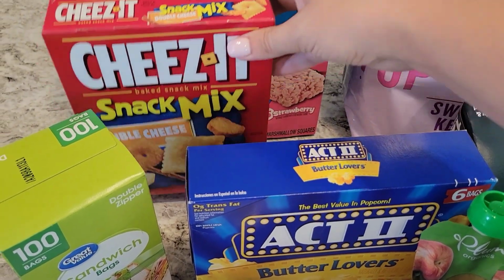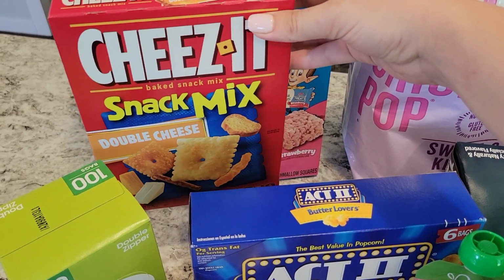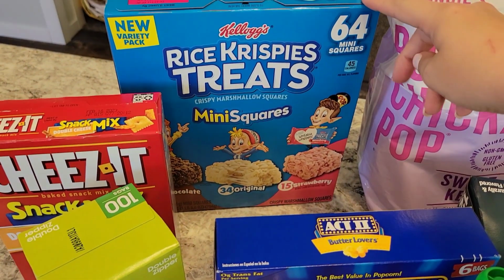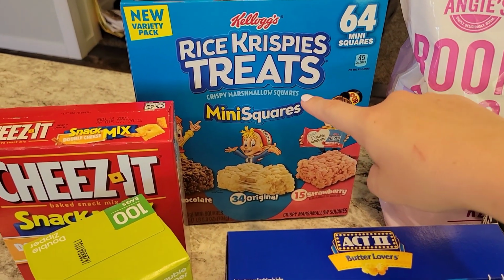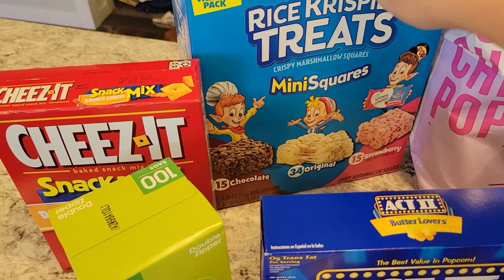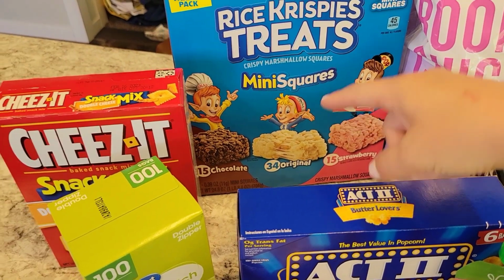I don't know that we've ever tried this Cheez-It snack mix, but I saw that on the app and thought it looked like something that everybody would enjoy. So we got a box of that. And then I got these 64 mini Rice Krispie Treat squares. There's 15 strawberry, 15 chocolate, and 34 original in there. And this is just a good size for the kids to have a little treat.